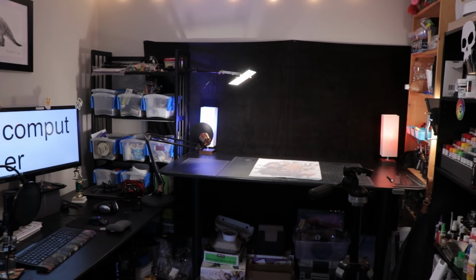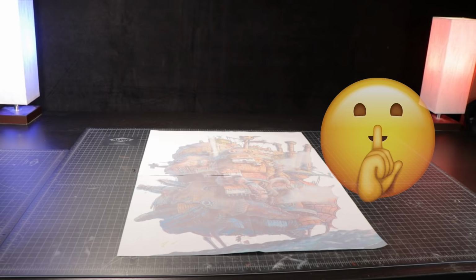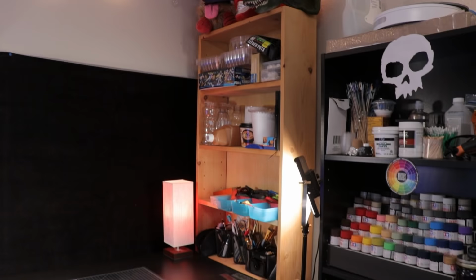This is the desk where all the crafting happens. I got a couple LED panels set up to light everything, and here's a spoiler for a future episode on the desk. On either side, I have a couple shelves holding all of my tools and materials, and by materials, I mean mostly trash. On the left side here, I have recycled and crafting items organized by material type.